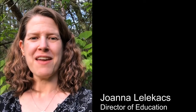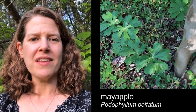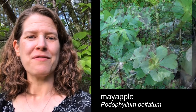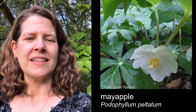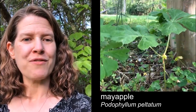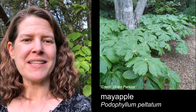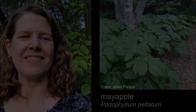One of my favorite spring wildflowers is the mayapple. It has broad leaves that grow close to the ground, and you have to hunt for the wildflower that blooms late March, early April. The flower is directly under those leaves, so you have to kind of look around for it, and it's a wonderful surprise when you find it. Those leaves, you might say, are at about turtle height, and turtles help disperse the seeds.